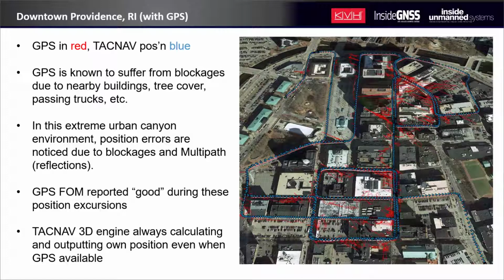GPS is known to suffer from blockages due to nearby buildings, tree cover, passing trucks, etc. So this is a pretty extreme example of an urban canyon. In this example, position errors are noticed due to blockages and multipath, otherwise known as reflections.